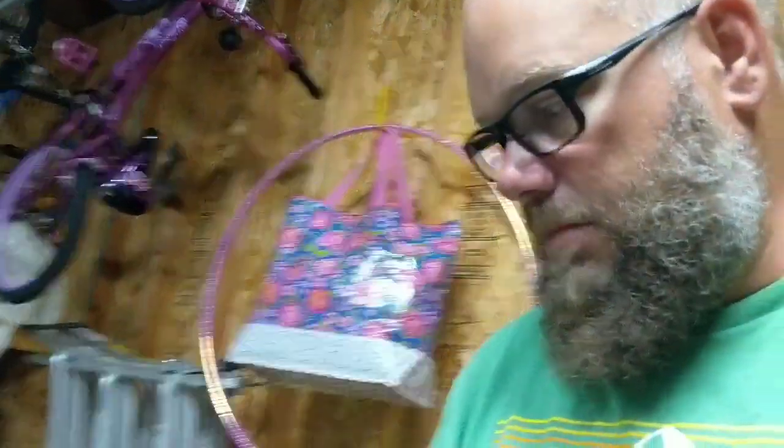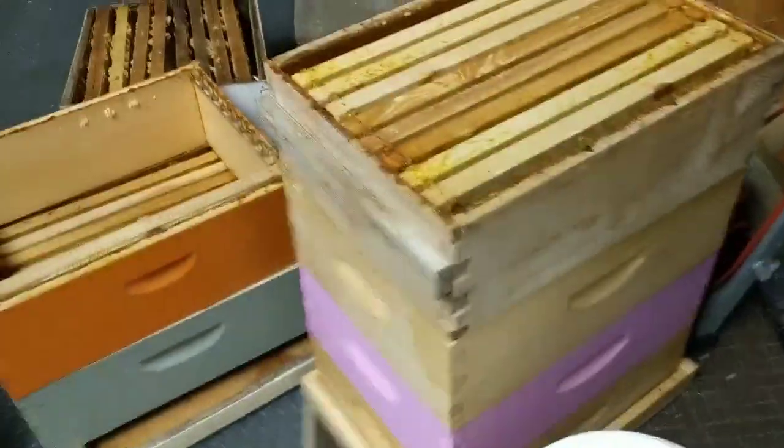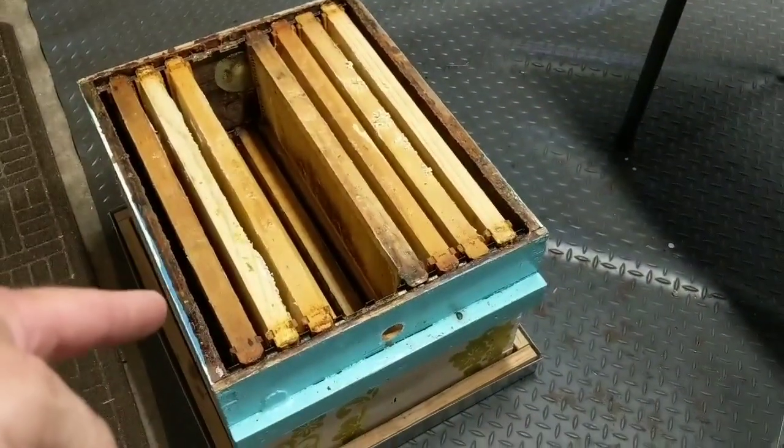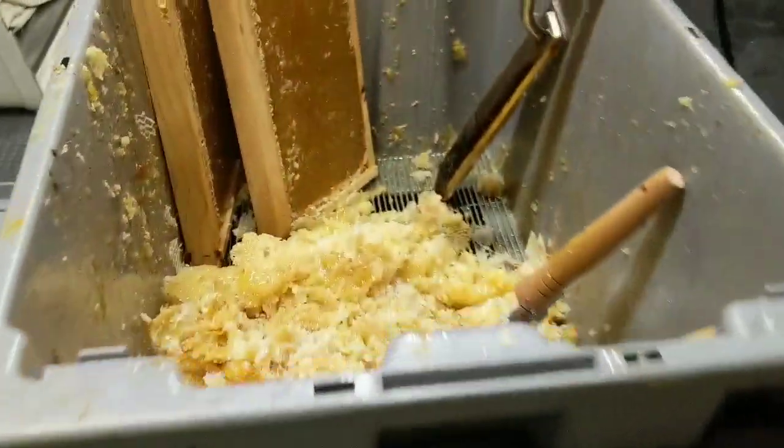A couple hours later, still at it. I've got 4 8-frame boxes done, 4 8-frame mediums, 2 10-frame mediums, draining the honey tank, the uncapping tank right now.